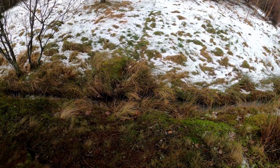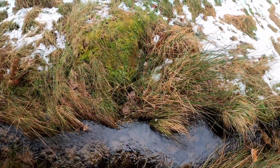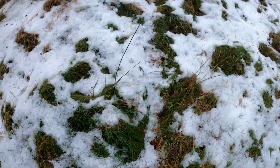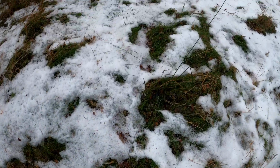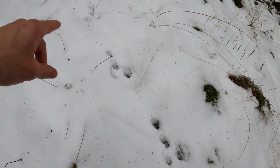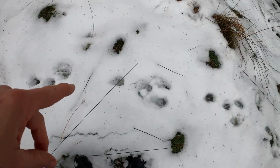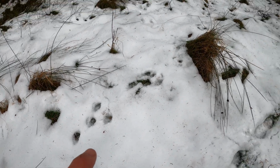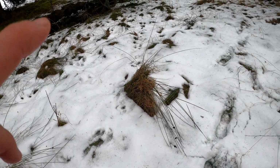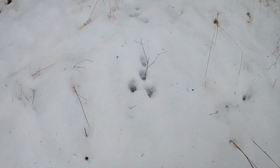Hard to say with the track itself, but let me just cross this river and see. Going all the way up through here. Very hard to say. Yeah, this is definitely hare moving through here, that track, all the way down, following that track all the way to where I saw all the poo a moment ago. So definitely moving its way up here.